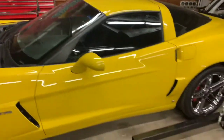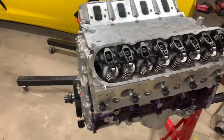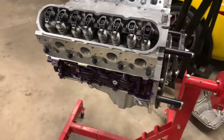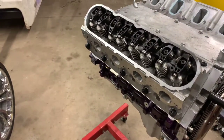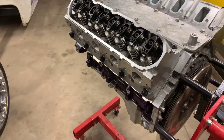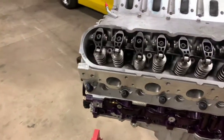They did all of the machine work on our LS3, getting it all ready and prepped. This guy is ready to go. We got forged crank, rods, pistons, ARP head studs, main bolts, Texas Speed heads. So it's ready to go.